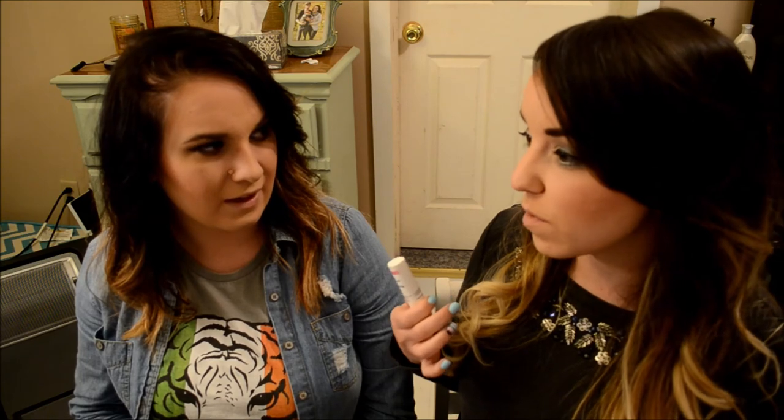Then we're going in with this super nourishing lip balm. Good, I need it. You don't need this. What I have to say about this is you put it on, it feels so buttery and smooth, and you love it so much, but then you're like, why are my lips not getting moisturized? Why do they feel worse than before?